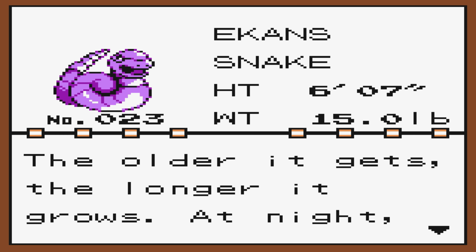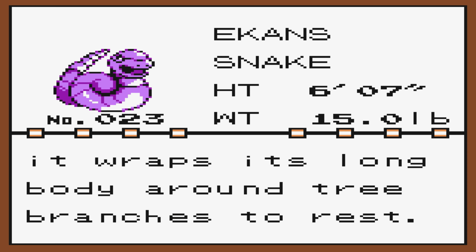Ekans. The older it gets, the longer it grows. At night, it wraps its long body around tree branches to rest.